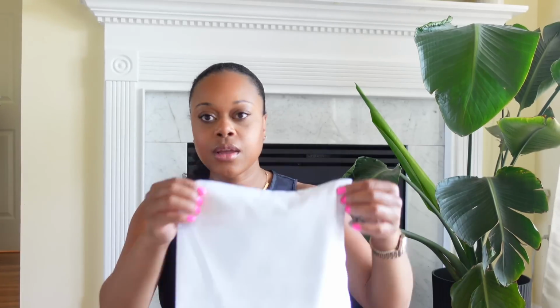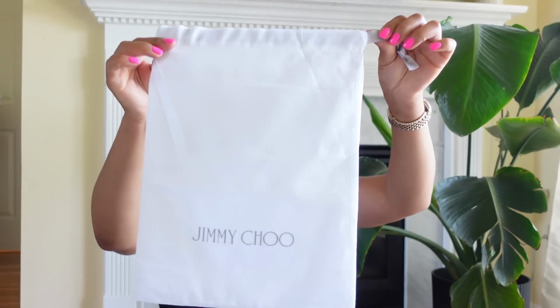I wanted a pair of slides that didn't look like Nike slides or Adidas slides, but still had that look, but kind of elevated, because I want something that I can just wear every day, but still look put together. And so I saw these on the Jimmy Choo site. And I was like, okay, I'm gonna try them out. So here's the dust bag.